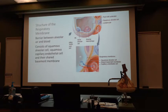So based upon that information, which one of these gases is dissolving more easily? CO2. Which means CO2 will move easily from the blood to the sac to be breathed out. Oxygen, we got to control a little bit more. And because, okay?